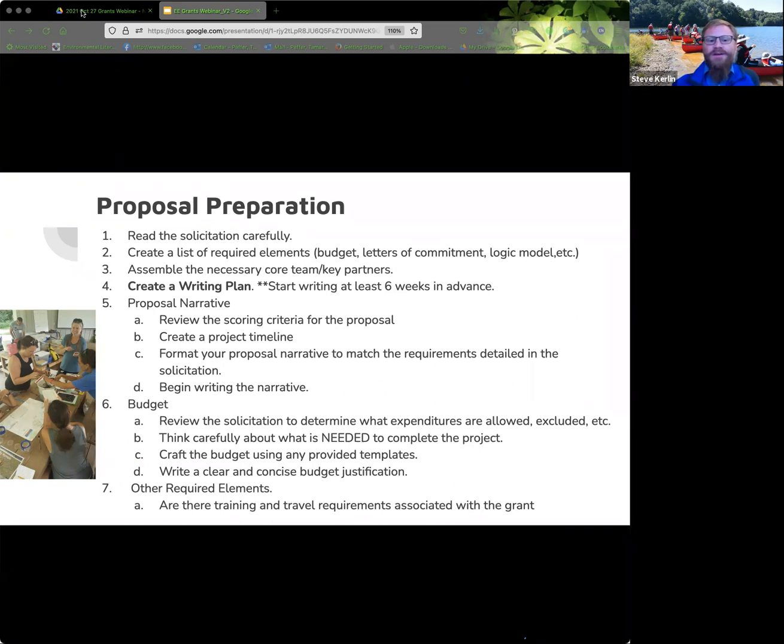Assemble the necessary partners. I would say that's one of the first things you do, along with your logic model that Elise talked about. So you can really outline your project through that logic model. Get your core team, get your partners together, get them on board. Have them help write the proposal. It really helps to have lots of partners involved, and involved not just in the implementation, but also to help in the writing, at least the core partners or the leadership team.